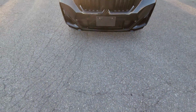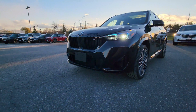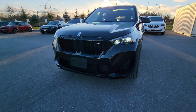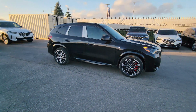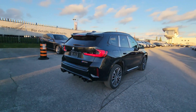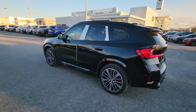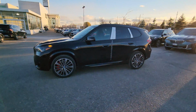It's a 2024 BMW X1 M35i in Black Sapphire Metallic. Alright, so this is the 2024 BMW X1 M35i in Black Sapphire Metallic. We've got golden hour going on, but it's kind of too golden for me right now on the camera. So I'm just going to do a lap all the way around the car, and then we can take a look at all the details of this exciting new X1 model that is new for 2024. It is our first M Performance car with quad exhaust, and there's a host of other things here that I'd like to talk about, which are definitely unique to the X1 M35i.